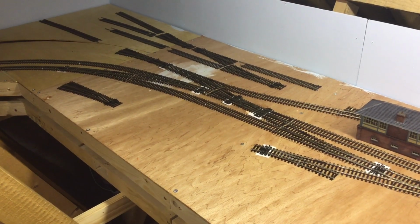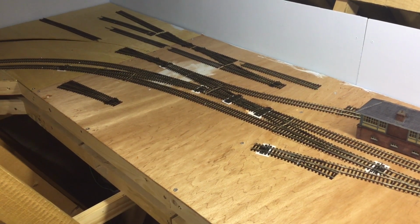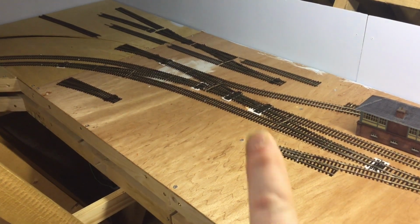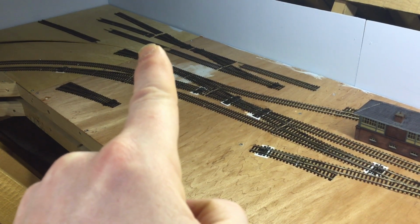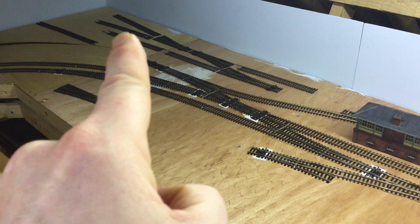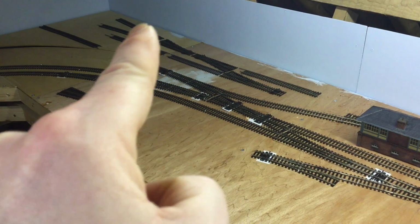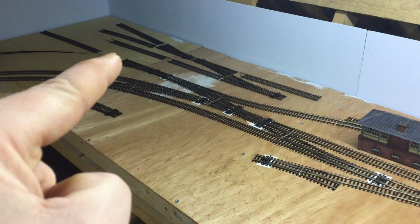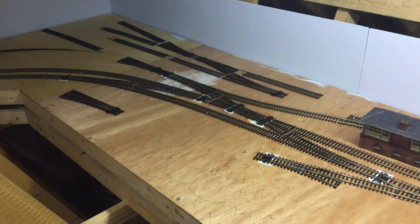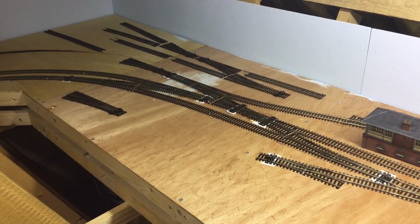I'm still trying to keep the track plan similar to how it looked in Ballymena, pre-1960, just to get a feel of that original yard. So in the top corner there will be 1, 2, 3 lines, and we will have at least part of a 3-bay engine shed in that corner. My idea is that it will sit at a slight angle and disappear into the boards on both sides, but give enough of an impression that the engine shed's there.